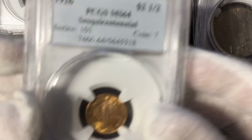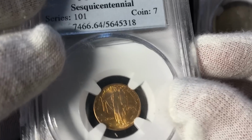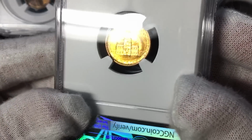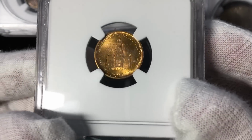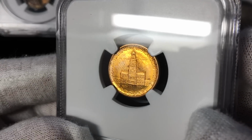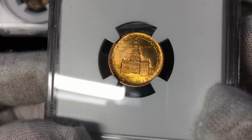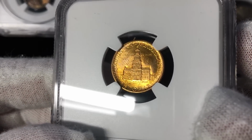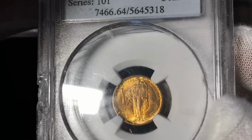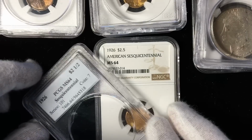So we'll start with looking at these sesquicentennial coins. Sesquicentennial is a big old fancy word that means the 150th anniversary of something. So we're used to the bicentennial, which was 200 years. So centennial is 100 and then bi is 2. Sesquicentennial, in 1926 they made a 50-cent piece here, and they also made a 2.5.